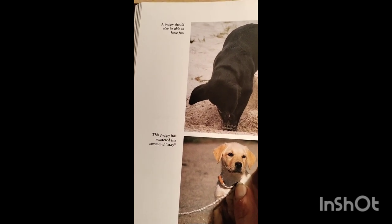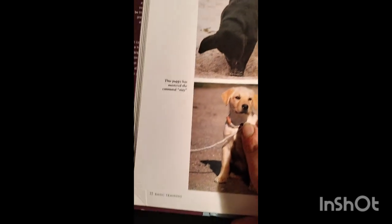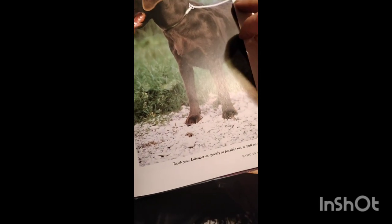A puppy should also be able to have fun. A dog digging in sand. This puppy has mastered the command "stay." Teach your Labrador as quickly as possible not to pull on the leash.